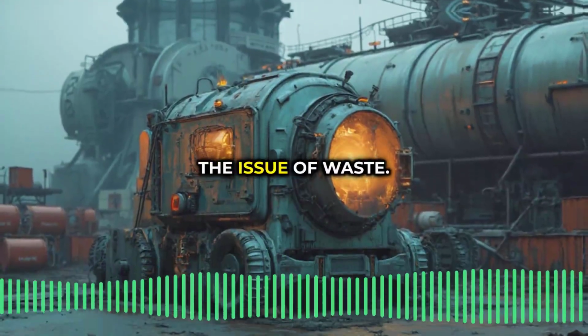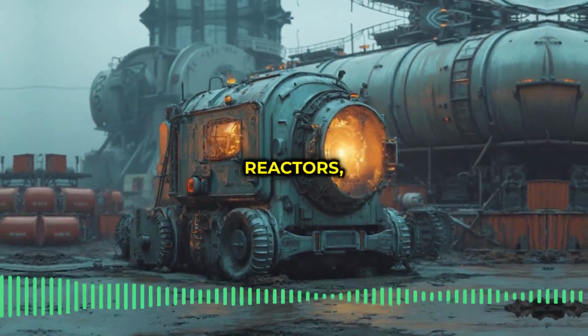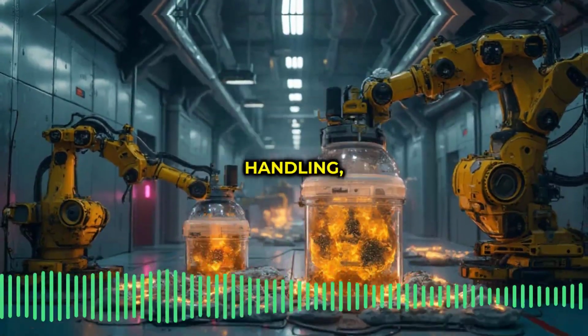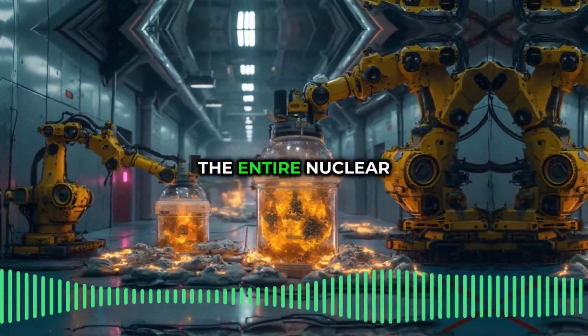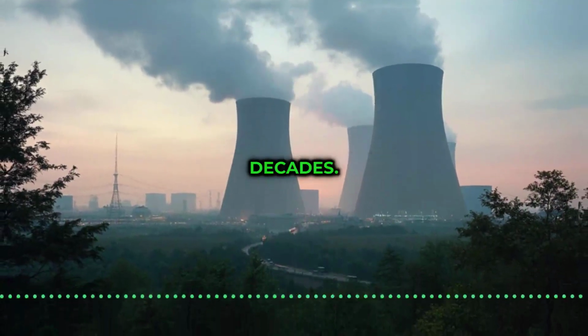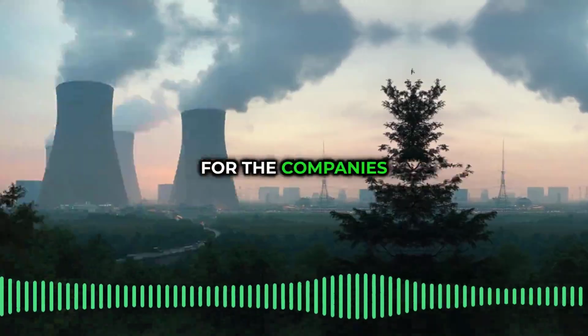Absolutely. And then there's the issue of waste. While SMRs might generate less waste than traditional reactors, we still need to deal with the safe handling, storage, and disposal of radioactive materials. Right. That's a challenge the entire nuclear industry has been grappling with for decades. It sounds like a lot to consider. And a lot of responsibility for the companies and governments involved.